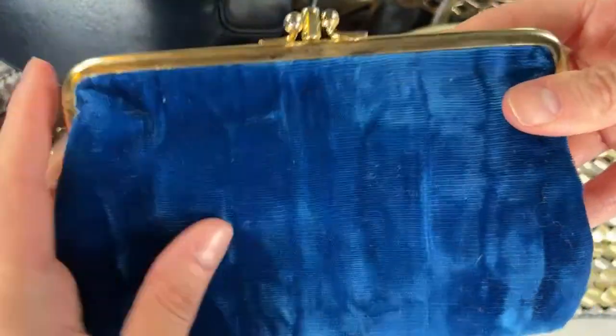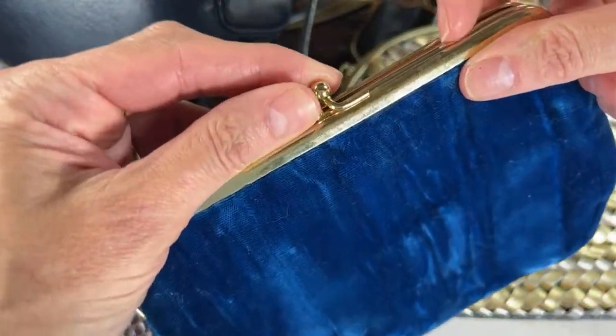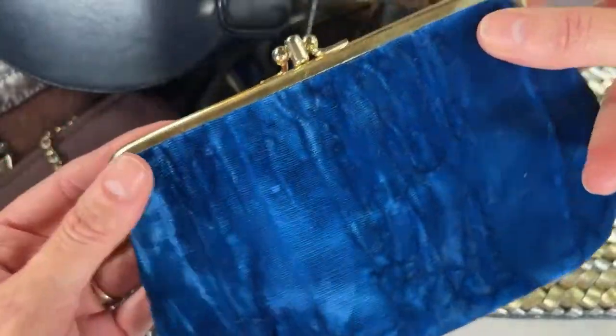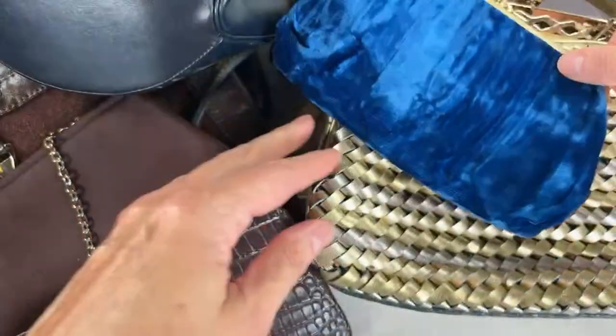Oh, I kind of love this one. Look at this one, you guys. It's like a blue suede. Get ready for the inside. Are you guys ready? Pink inside. You guys know I love pink and blue. Yes. These are so cute.